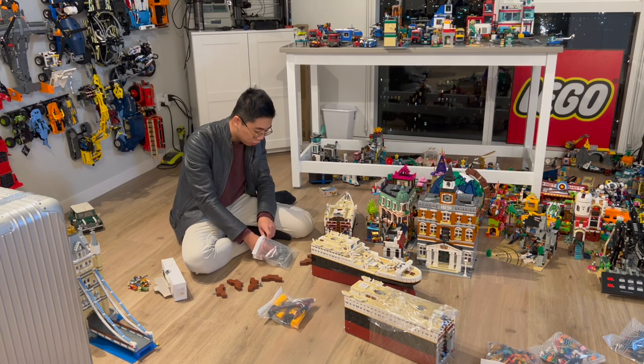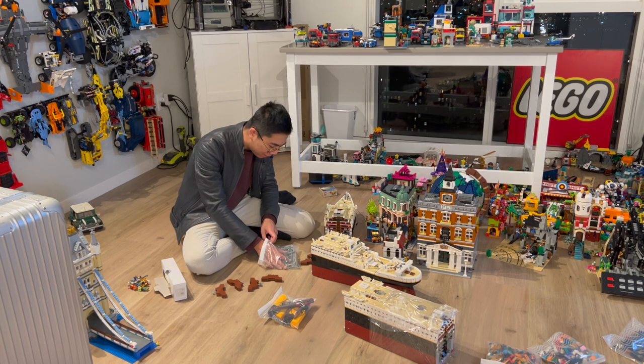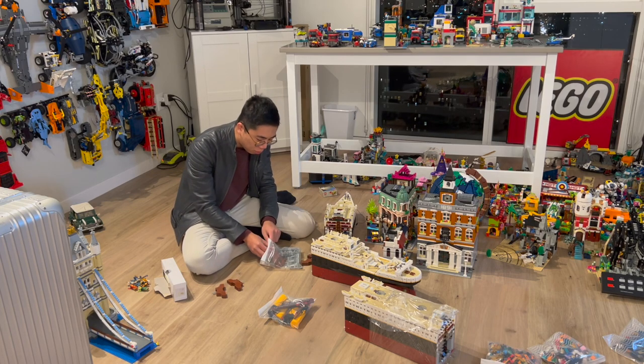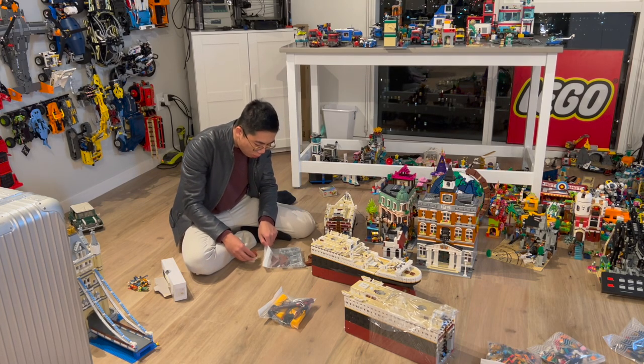into smaller bags, which really is probably gonna be the big takeaway of the video: the more I separate them out into their own little bags, the easier it will be to actually reassemble these when I get back home.